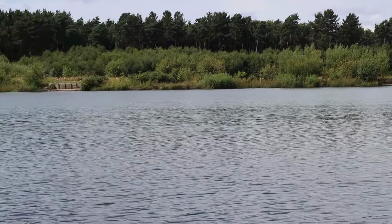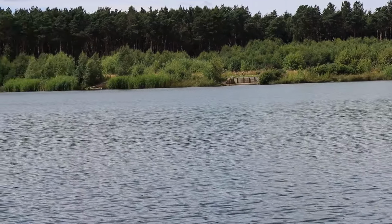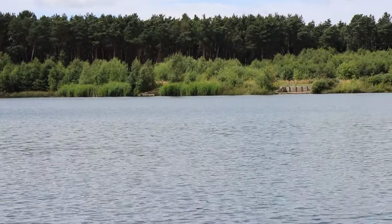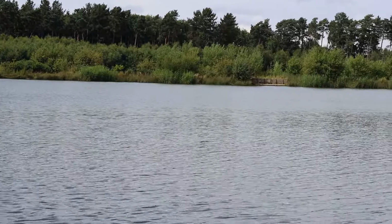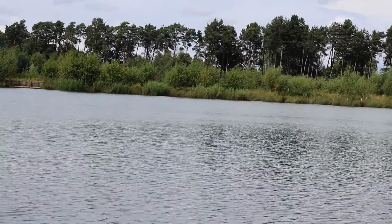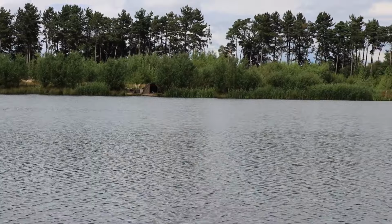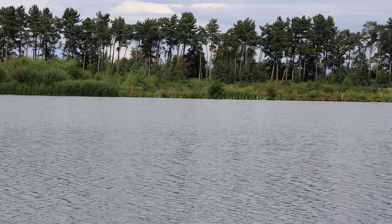it. So I had a drive round, seeing there was loads of availability around the complex, and when I had a little walk round, got to Turner's and I seen there was only a few people on. So there's about 18 swims I think on Turner's, and I think there was only 3 swims taken. So I've jumped in swim 3. I don't know much about it. It's very conveniently located near the toilet block, so I've not far to go. The car's not far from here either.